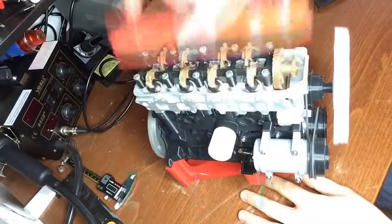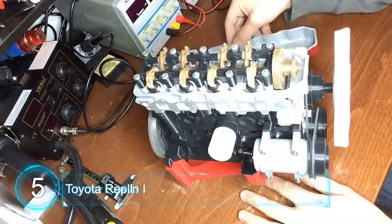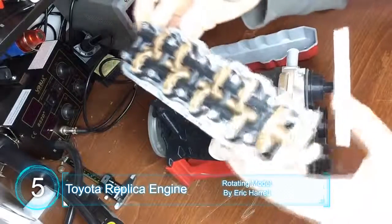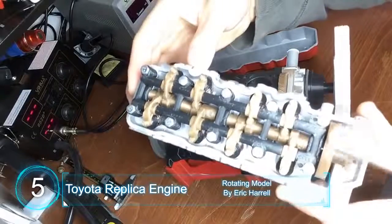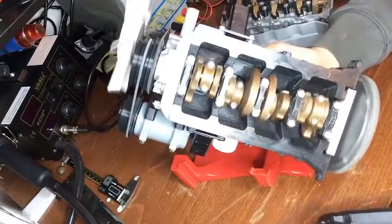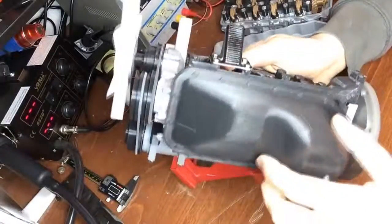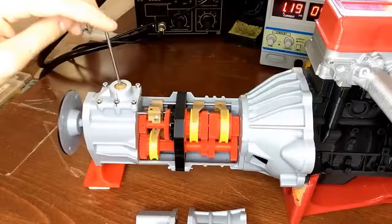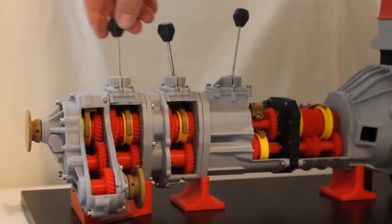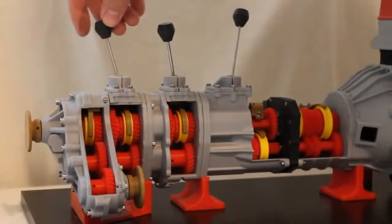At number 5, the 3D printed 22RE 4-cylinder engine. This does not run on fuel like the real engine. It's actually a replica composed of many 3D printed parts. Built by Eric Harrell, once again you can visit Thingiverse.com and print your own replica engine, but it'll likely take you over 70 hours to print. Every part moves, and it's driven off an electric motor. And if this is not crazy enough, the same creator even built replicas of a 5-speed transmission and a transfer case. So that's pretty crazy.